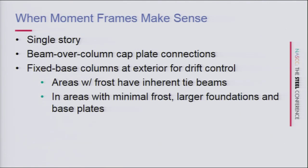So now I want to talk about moment frames for a little bit. So moment frames, when do they make sense? A lot of times, oftentimes, you can get it with a one-story building without much added tonnage. You can orient your framing, configure your framing such that you get moment connections with minimal impact to the cost of the structure, especially if you use beam over the top with cap plate connections, and you configure those properly.